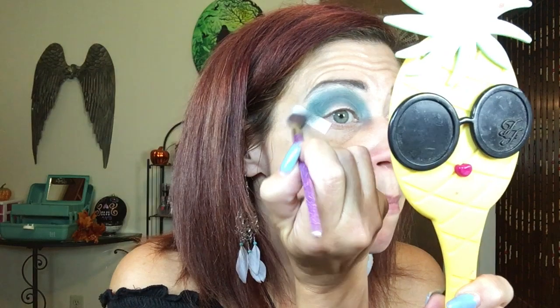You can see it's a lot darker than what it is in the pan. Like I said, the first time I put that beige underneath, and it made it really, really dark. So going without the beige, I think that was a good idea. And you can see it looks good. It's not choppy or anything like that.